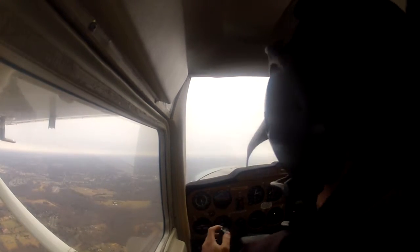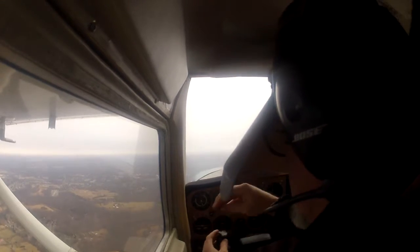Now, when you fly instruments, it's very important that the airplane is trimmed. You'll find that that works a lot better for you.